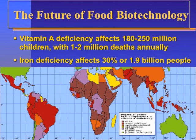So let's talk about some of the exciting things that are happening relative to nutrients in biotech crops, what I call the future of biotechnology. To do this, I'd like to start talking about vitamin A. Vitamin A deficiency affects 180 to 250 million children, with 1 to 2 million deaths annually, according to the World Health Organization. In addition, iron deficiency affects about 30%, or 1.9 billion people, primarily women.